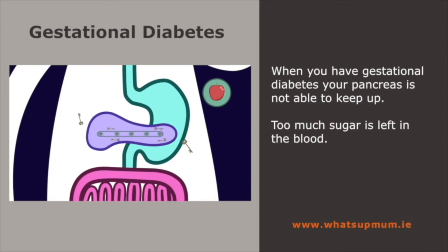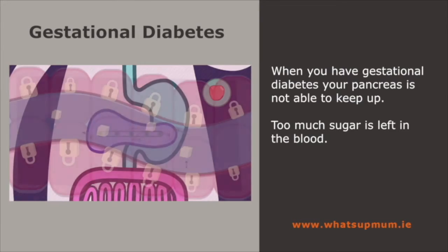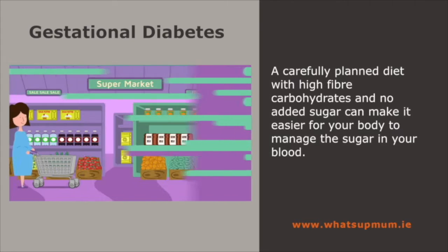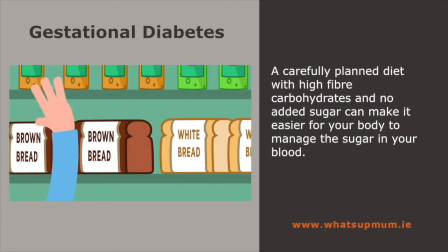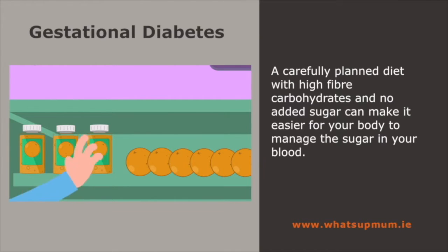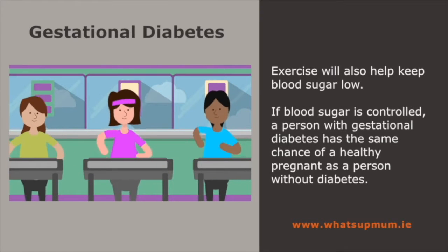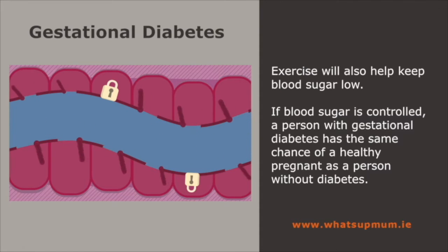When you have gestational diabetes, your pancreas is not able to keep up. As a result, too much sugar is left in the blood. However, a carefully planned diet with high-fiber carbohydrates and no added sugar can make it easier for your body to manage the sugar in your blood. Exercise will also help keep blood sugar low, as it improves insulin's ability to unlock the cells and uses up sugar for energy.